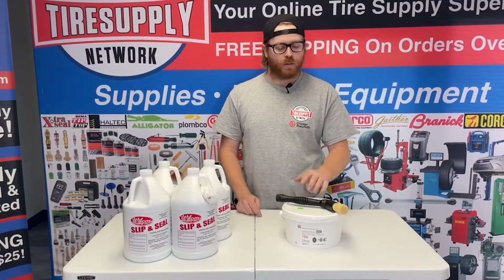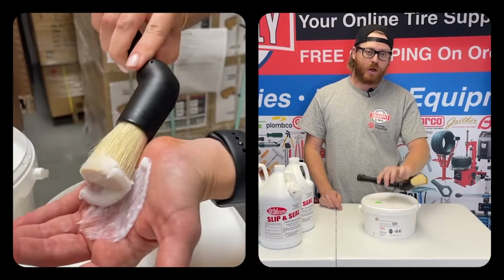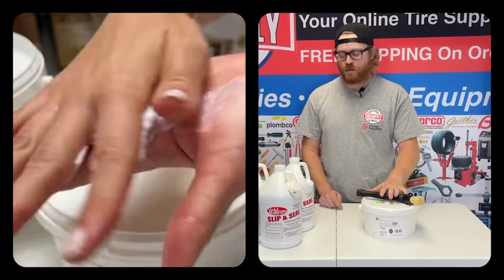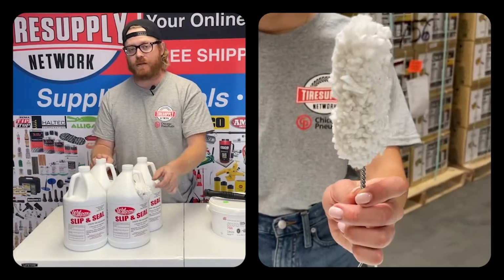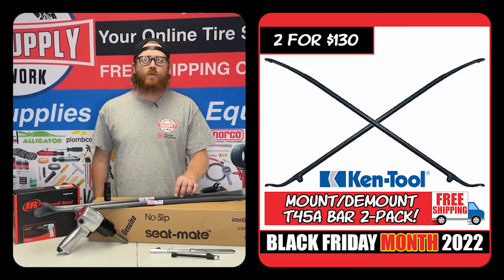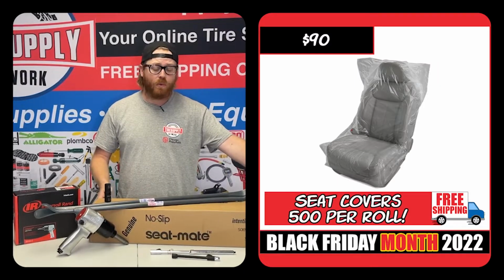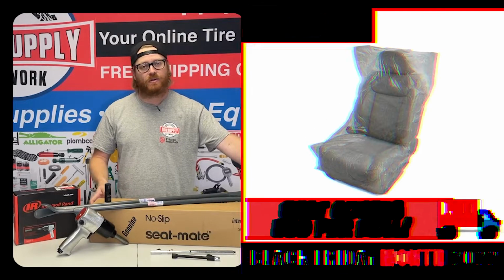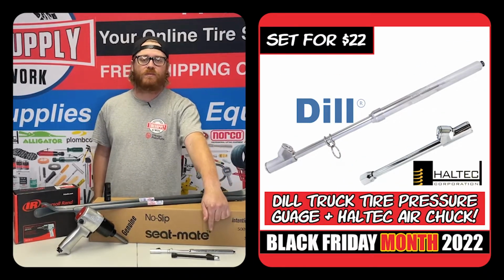We got the lube. Rima Euro Paste, 8-pound bucket brush combo, $55. 4 gallons of slip and seal plus the brush, $70. Ken Tool T45A mount demount tool, 2 of them for $130. 500 pack comes in a roll. Seat covers, $90. Professional grade lock-on chuck and service gauge, $22 for the pair.